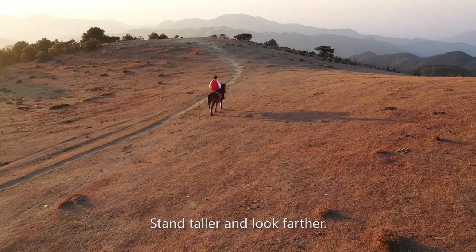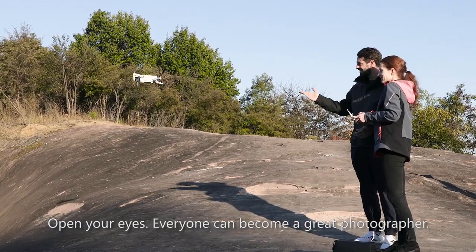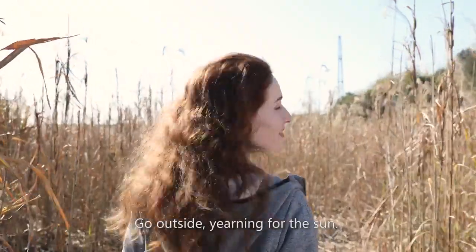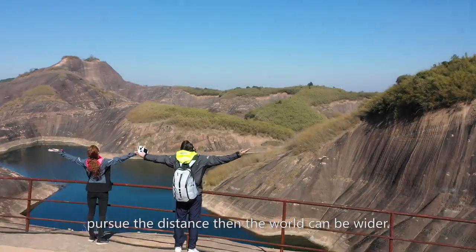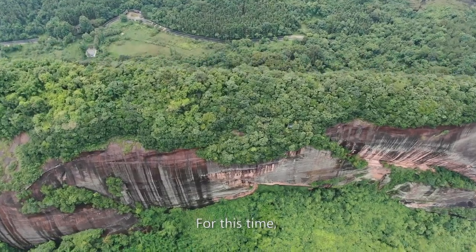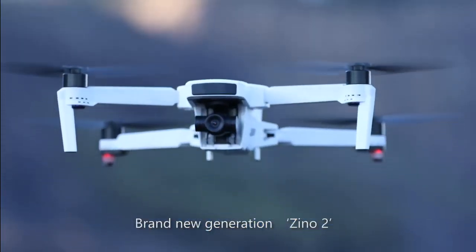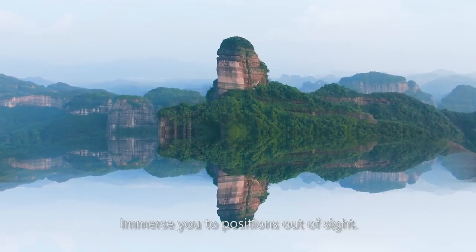Stand taller and look farther. Open your eyes. Everyone can become a great photographer. Go outside, yearning for the sun. Pursue the distance, then the world can be wider. For this time, the brand new generation Zino 2 immerses you in positions out of sight.